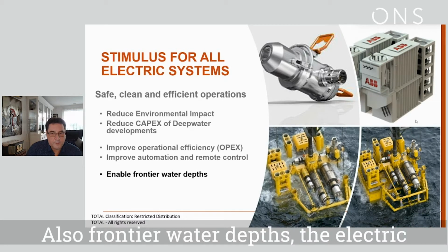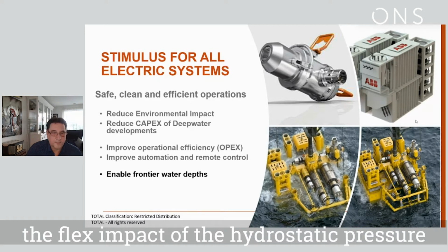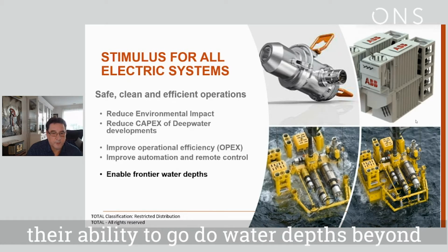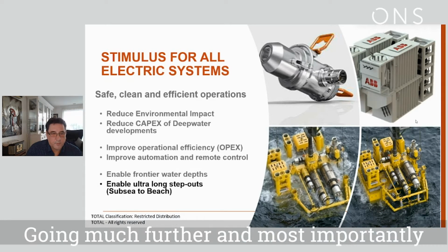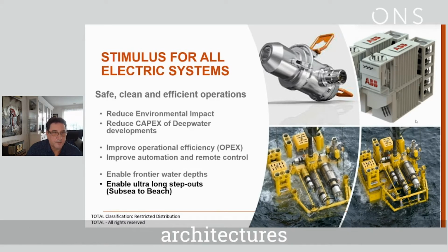Also, frontier water depths. The electric technology is less dependent as there's less impact of the hydrostatic pressure on the electrical equipment. So we see the ability to go to water depths beyond 3,000 meters. And also to enable ultra-long step-outs, going much further, and most importantly, to realize the potential of subsea-to-beach architectures.